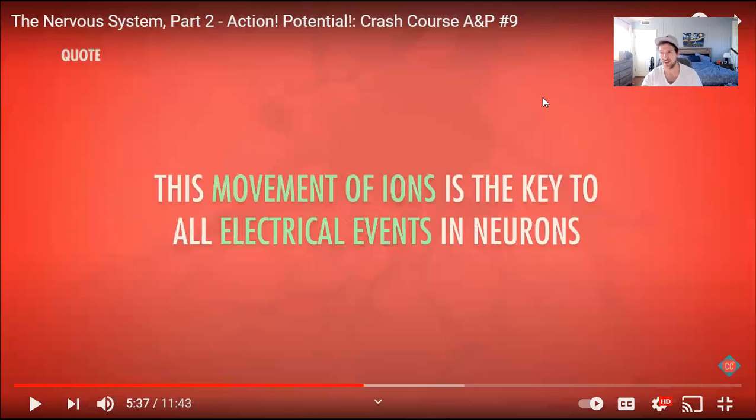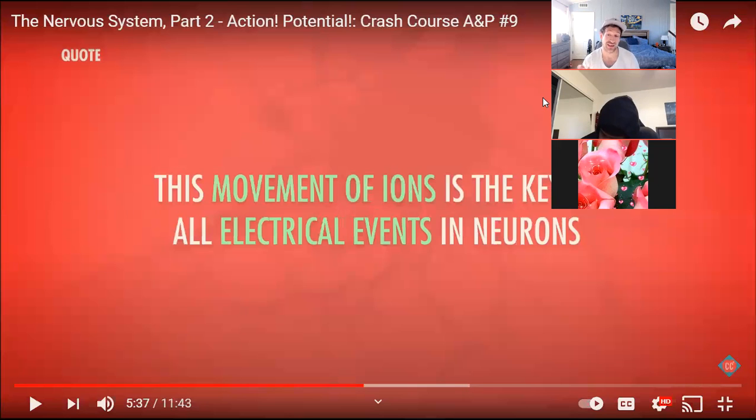In any case, when the gates do open, ions quickly diffuse across that membrane down their electrochemical gradient, evening out the concentrations and running away from other positively charged ions. So again, sorry, I want to pause that. Those different types of channels, right? Those different ones he mentioned: you've got ligand-gated, you've got mechanically gated, and you've got electrochemically gated.